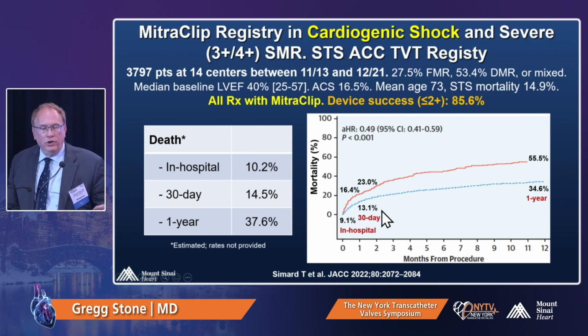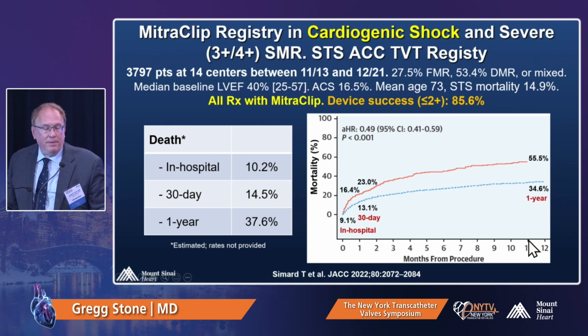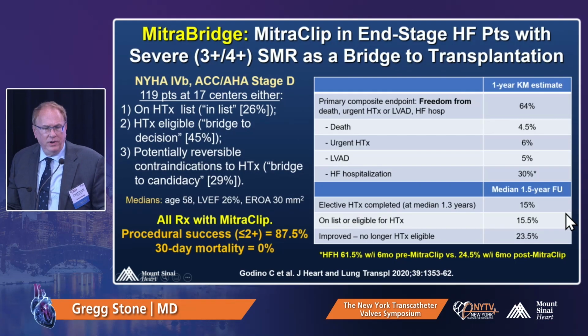And of course, there's no concurrent control, but they did note that the outcomes, both in terms of mortality and freedom from heart failure hospitalization, were substantially better if the MitraClip procedure was successful, which was the case in about 86% of patients, compared to if it failed. Obviously, this does not prove causality. We need randomized trial data. I don't think all these patients were acute cardiogenic shock. A lot of limitations to this study from this administrative database, but it certainly is hypothesis generating. And there is a randomized trial, the CAPITAL MR study, which is ongoing in acute cardiogenic shock and severe MR.